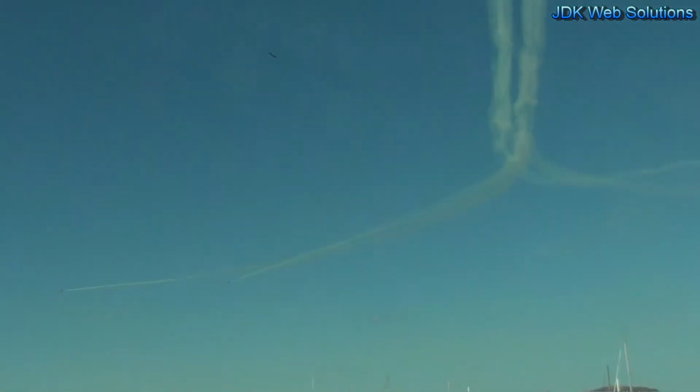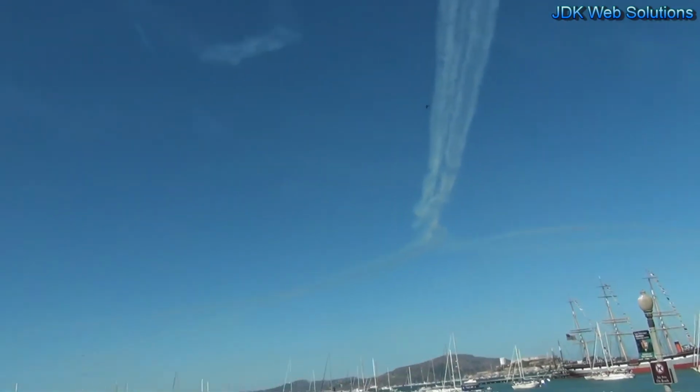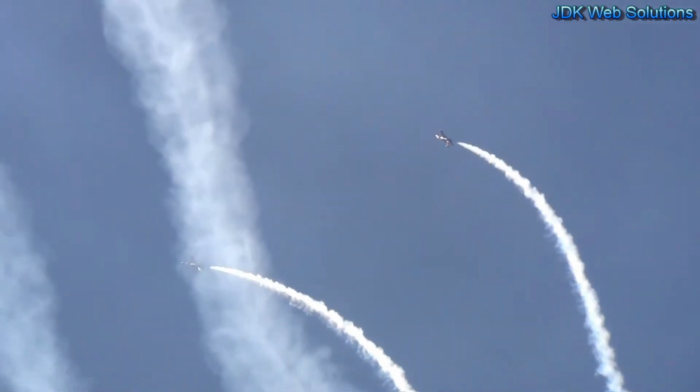Straight ahead of them, they'll roll out, accelerate. They'll get exactly the spacing necessary to be able to turn back in and get four jets merging right back at Show Center here in San Francisco. As Boyce is climbing on the 45 degree up line, there's our number 5 and 6.